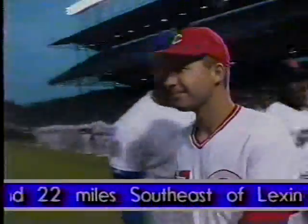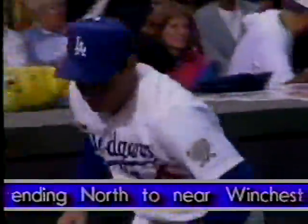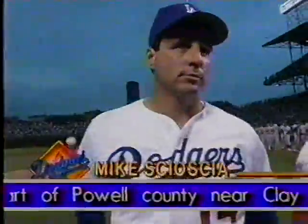Batting sixth and playing third base, making his first All-Star Game start from the Cincinnati Reds, Chris Sabo. Batting seventh and catching, making his 2nd consecutive All-Star appearance from the Los Angeles Dodgers, Mike Scioscia. Batting eighth and playing shortstop, making his 8th consecutive All-Star start, a recipient of 10 straight Gold Glove Awards from the St. Louis Cardinals, Ozzie Smith.